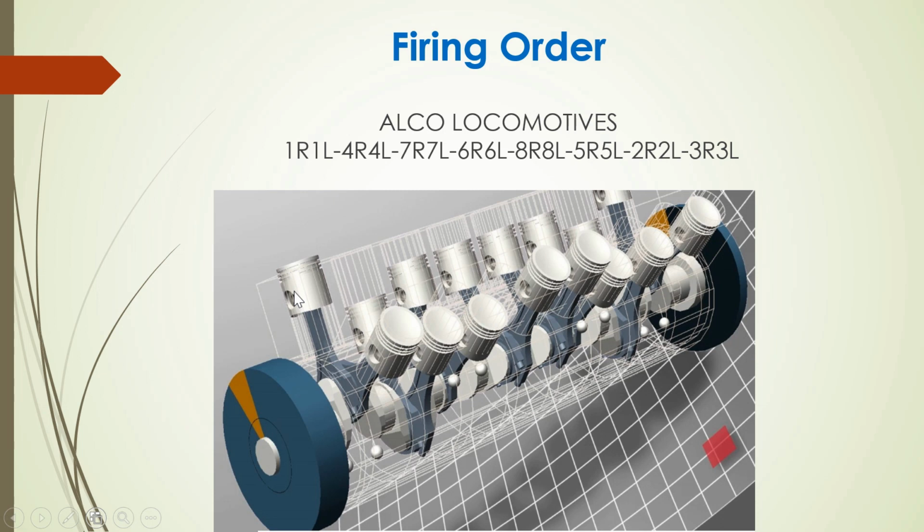One right and one left fire simultaneously. Then after 4R and 4L, then 7R and 7L, then 6R and 6L, then 8R and 8L, then 5R and 5L, then 2R, 2L, and last 3R, 3L. Again, this cycle is repeated. In this manner, the power strokes take place in our ALCO locomotive power pack. Here, one is counted from the free end.